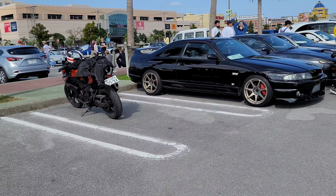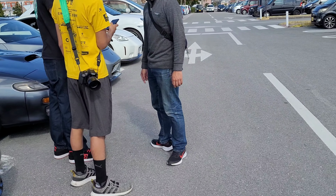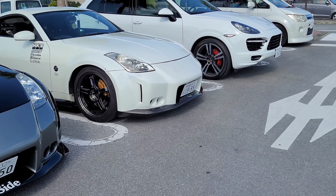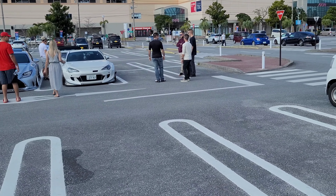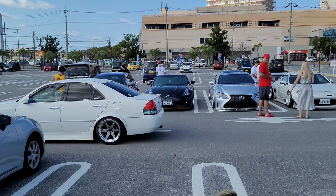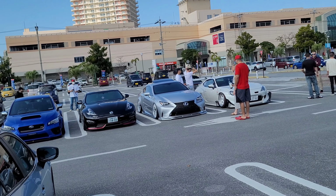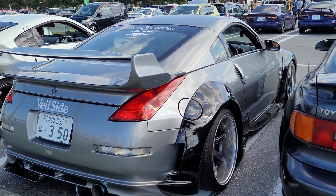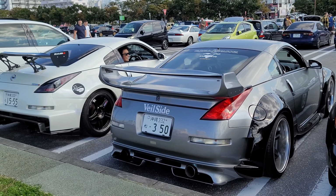Go down a little bit more. Ooh, look at that fast ass bike. That's what we got down here. I guess you got the VIP clan there. That's a chick that actually drives that 370. Side kit on here. Oh, it's 20.